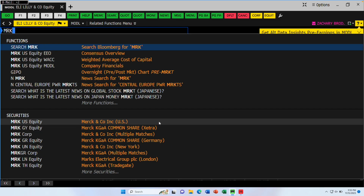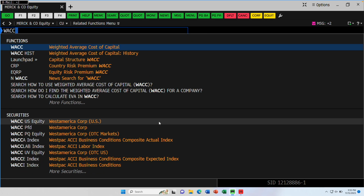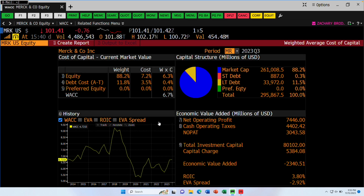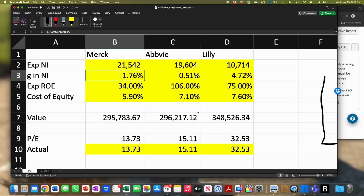Let's update this through today. And I'm just going to look at their price to earnings multiple, because that's real easy to do. So what has changed about Merck? Well, the first thing that's changed is the cost of equity is probably higher, because interest rates have been continuing to go higher since the summer. So right now, their cost of equity is 7.2%, whereas in the summer it was 5.9. So let's update this to 7.2.